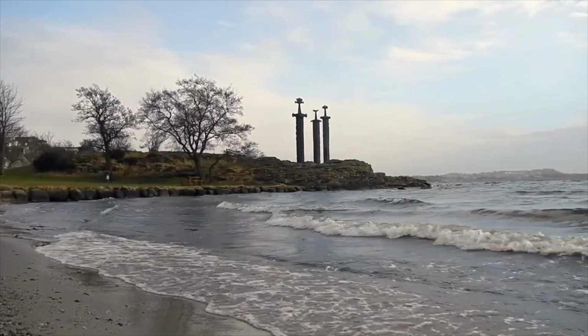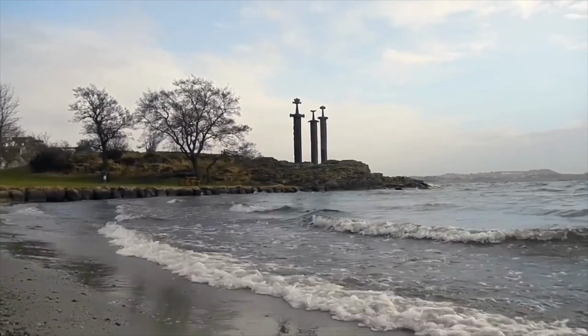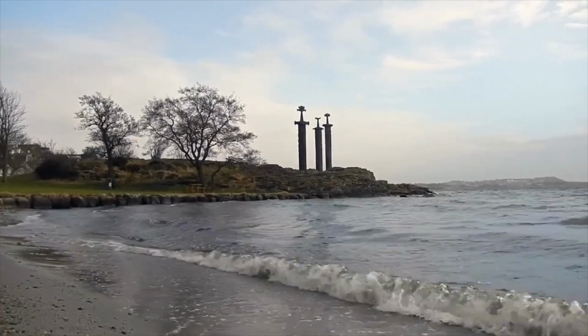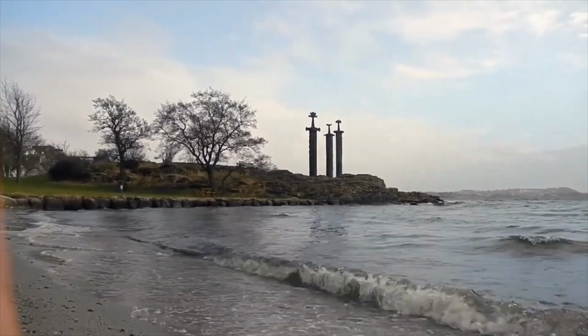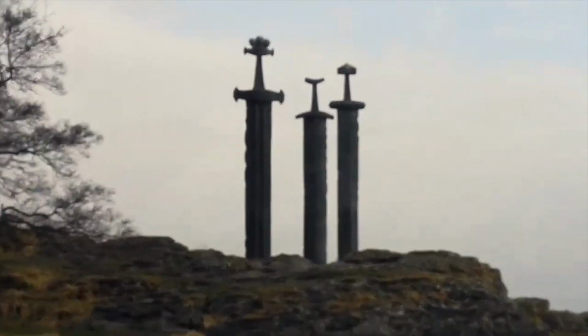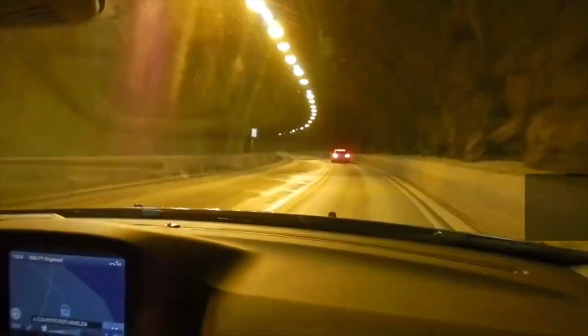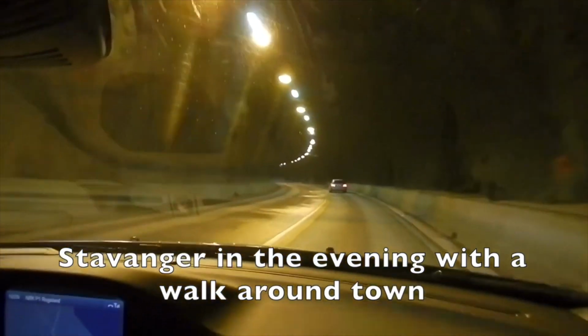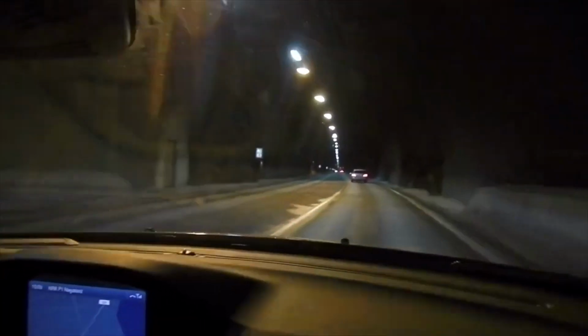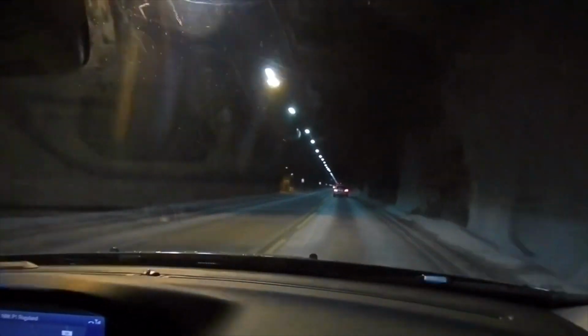And we made it to the Three Swords location, which marks the site of the Vikings coming together to create the Norwegian alliance, and they've commemorated that with the Three Swords. Truly amazing, the engineering to go so deep under the fjords with these tunnels.